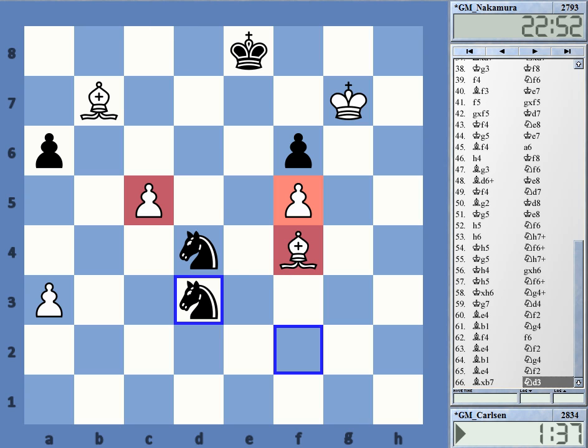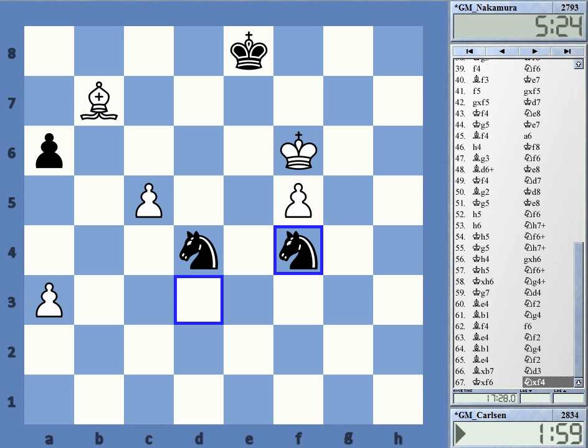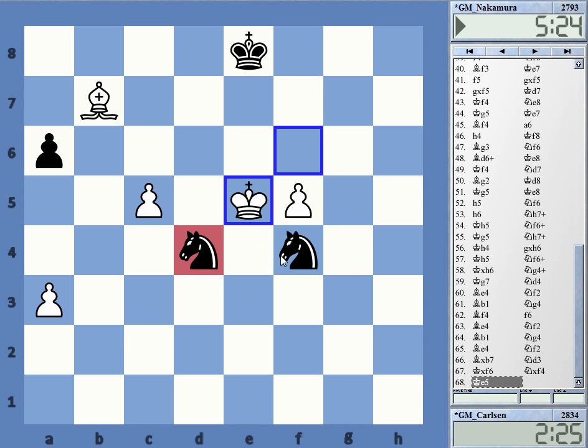Magnus just took on f6, and this is the move of the game and probably the move of the tournament. Yeah, the great idea is that after knight takes f4, and that's the only thing that puts up some kind of resistance, he's got king e5, and he's double attacking the knights. The cool thing is that black doesn't have anything great now that he can play.